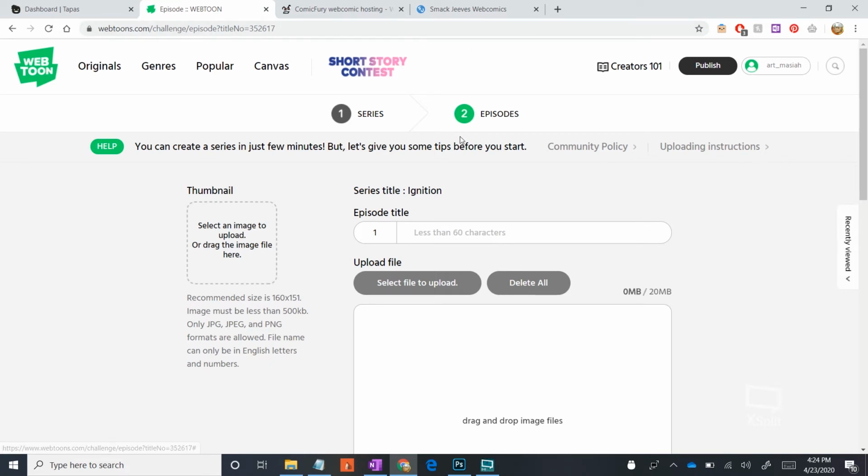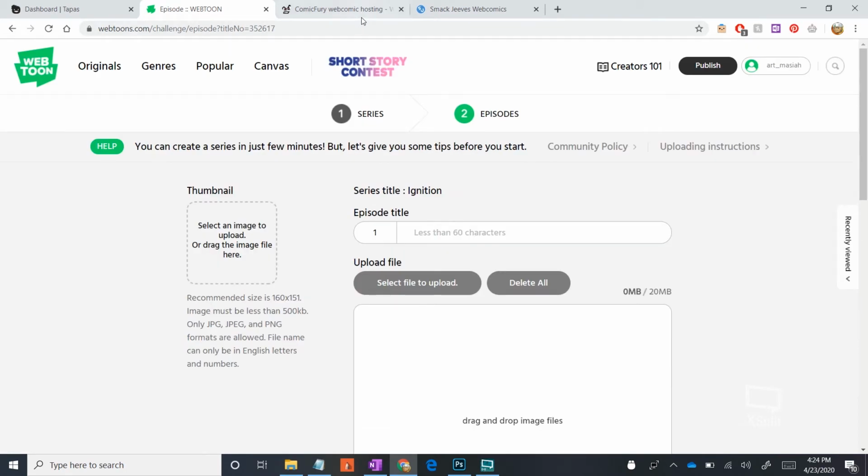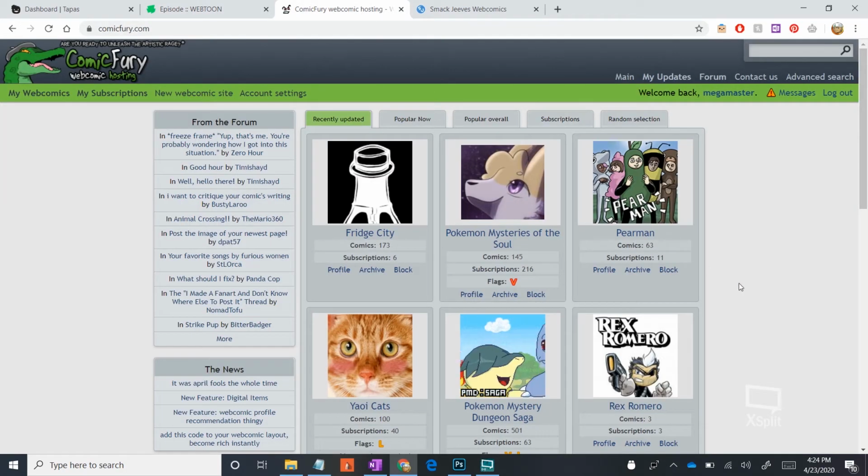Now the last thing I want to jump into, the last two sites, were kind of, I guess, the original comic hosting sites. There were quite a few of them actually, and some of them have dropped off a little bit, some of them have changed owners and all kinds of stuff. But I'll start with my favorite one, and then I'll start with my least favorite for now. So I've been on Comic Fury for a while now. If you have been following me, you probably already know that.